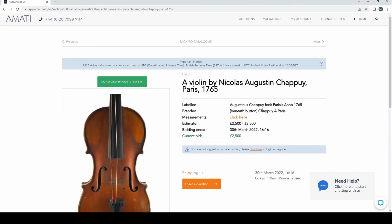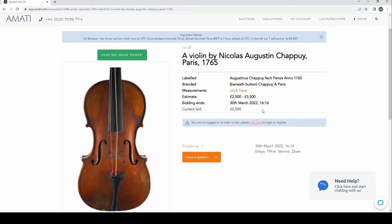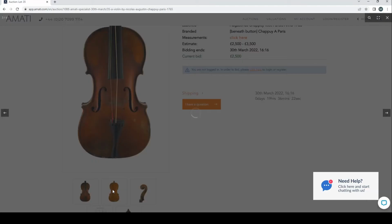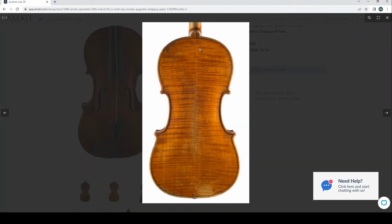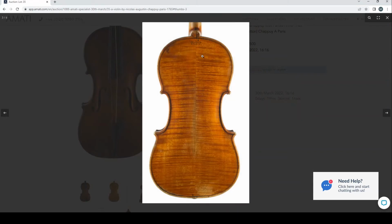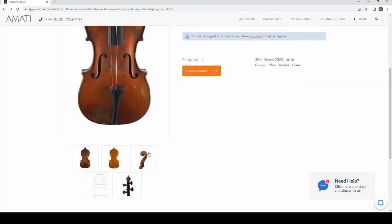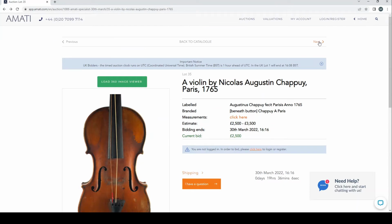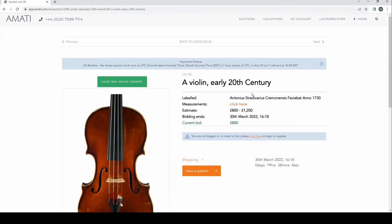Violin by Nicolas Augustin Chapuis, Paris, 1765. Current bid 2.5. This is actually really nice. I'm quite a fan of the Chapuis stuff, I have to say, and this one I really did like. I thought this was a nice one, so I'm not surprised that someone's bidding on this. Yep, this is my type of French violin.